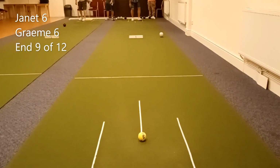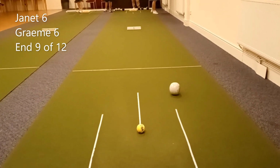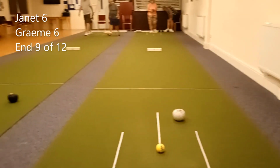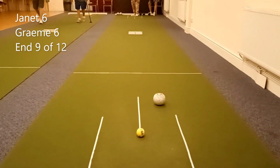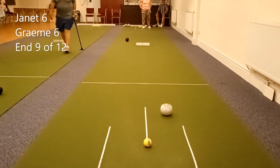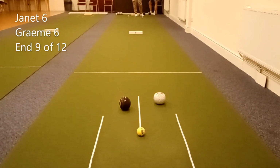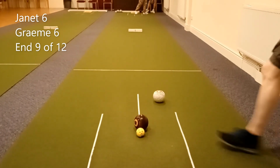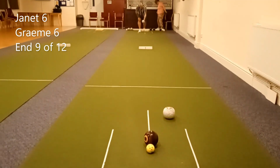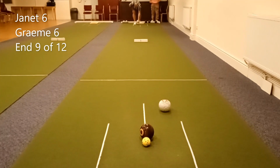So that one makes the score 6-6. Eight games played. This is a good shot from Janet here. Very good. I was quite tempted to let him have the 4 and let it be over.